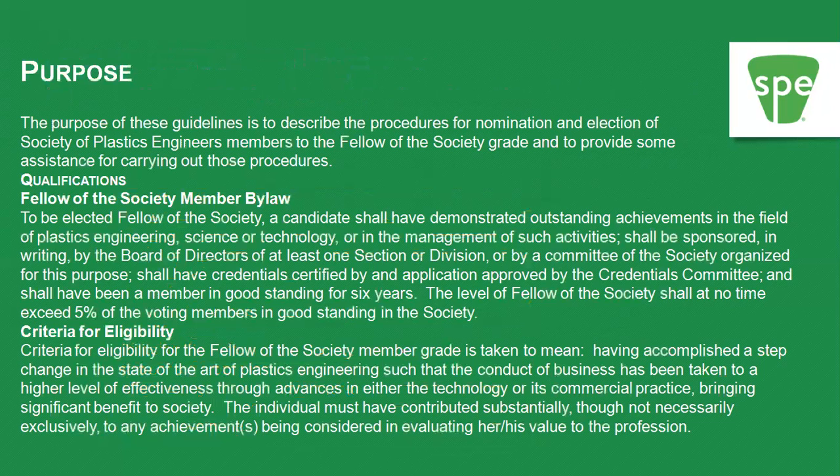The qualifications, we know, but the bylaws talks about the various pieces of the committee and time in the organization and membership and the certain that to exceed 5%. Well, I can guarantee you, we're not anywhere close to 5% of the voting members in good standing in society. Not even close. Maybe 1.5% or something like that. So we're okay with that. But we talked about eligibility. Okay, we talked about the various things that are required already, and that is in the application.